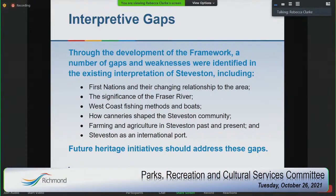So the 6 gaps or weaknesses identified were First Nations and the cultural heritage related to Steveston, the significance of the Fraser River, West Coast fishing methods and boats, how canneries shaped the Steveston community, farming and agriculture in Steveston past and present, and Steveston as an international port.